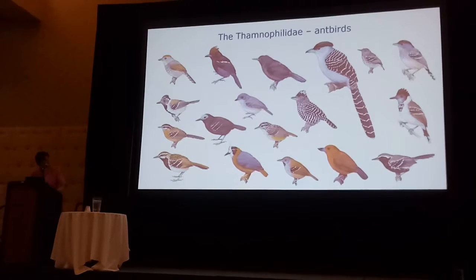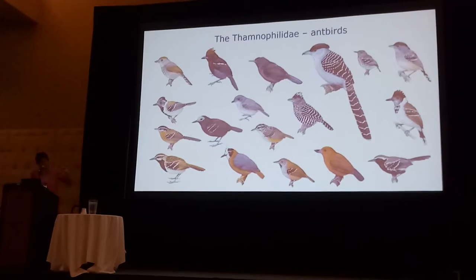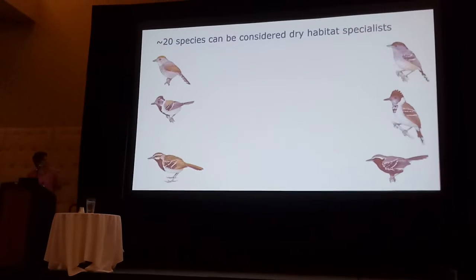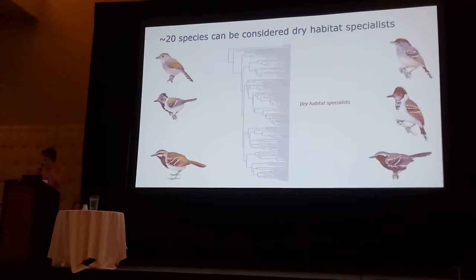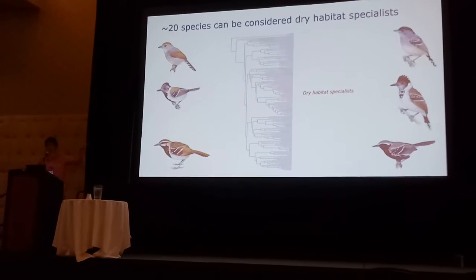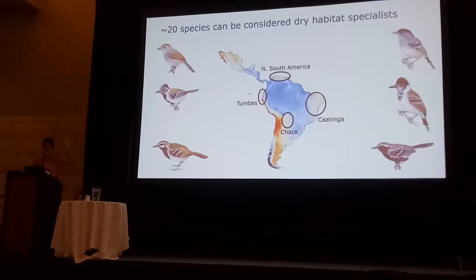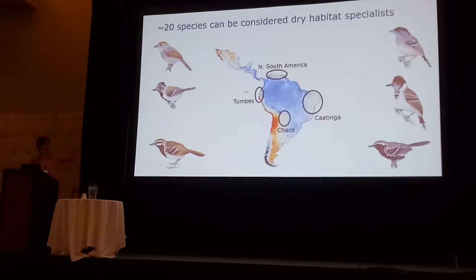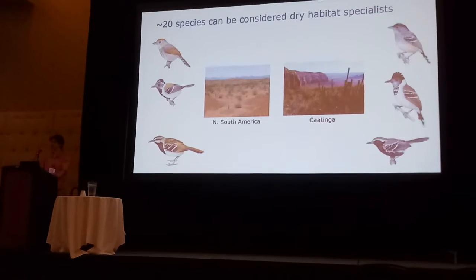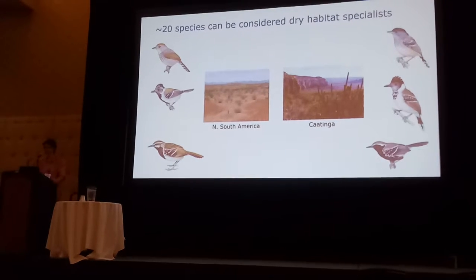As you can see, there's some variation in plumage patterns and plumage coloration. And there's a handful of species that made it into the dry habitats of South America. These dry habitat specialists are scattered throughout the phylogeny. You can see them in red here in this tree. They occur roughly in four main regions: northern South America, the Tumbesian region in Peru and Ecuador, the Caatinga in northern Brazil, and the Chaco. And these places look pretty much like this. They're very xeric environments, very highly seasonal, very dry.